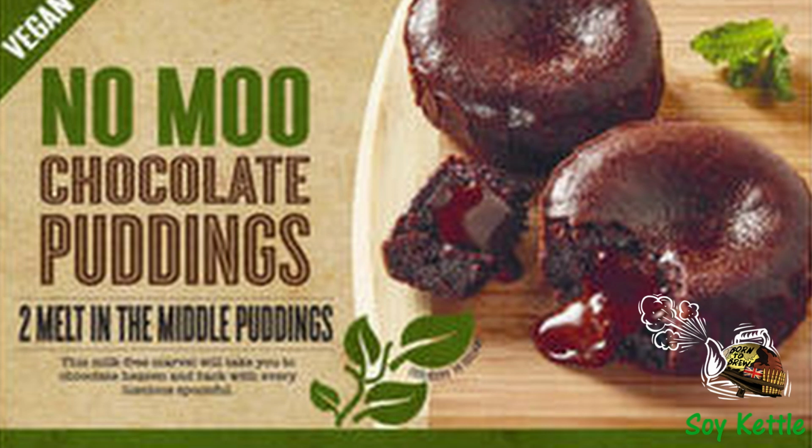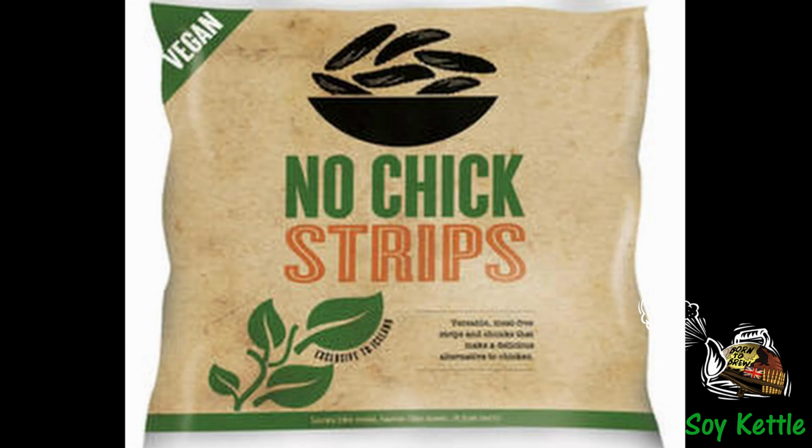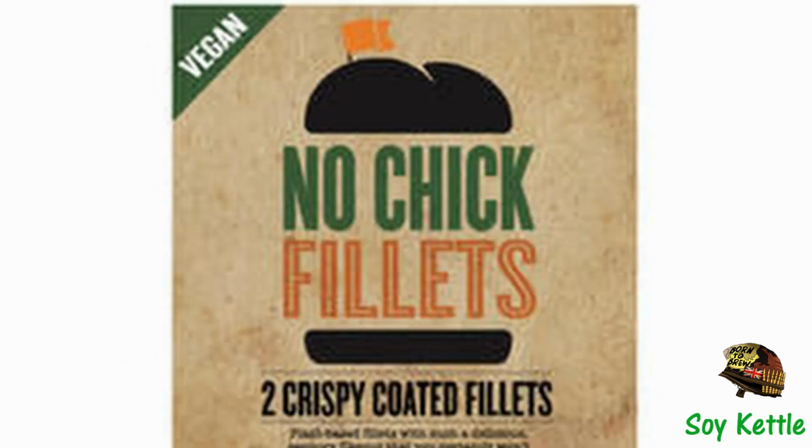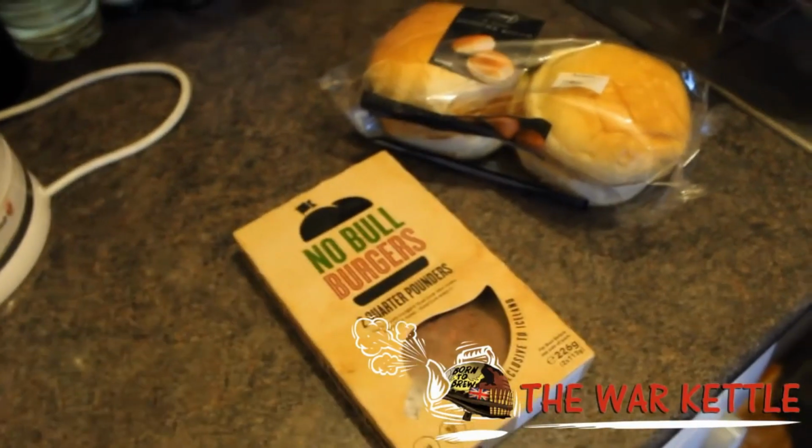And then they've got other sort of products as well, like Noble vegan meatballs and no chick vegan strips, no chick vegan crispy fillets, and no porkies vegan slices. Of course, they've got the sausages and the mince. But yeah, Iceland have got some really, really good stuff going on the old vegan food.